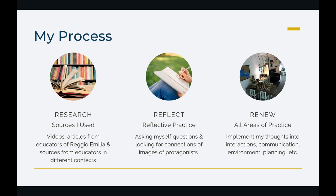And that never stops. This process here, it never stops. You continually research, reflect, and renew. It never ends. Well, I always like to say it's a journey. There is no endpoint to embracing the Reggio Emilia approach. It's a constant learning experience. Everybody's starting point looks very different, and everybody's journey is going to look extremely different along the way, but that's where there's so much learning that can happen amongst our communities. And I really believe the more that we engage in conversation with our fellow educators, the stronger our profession will be.